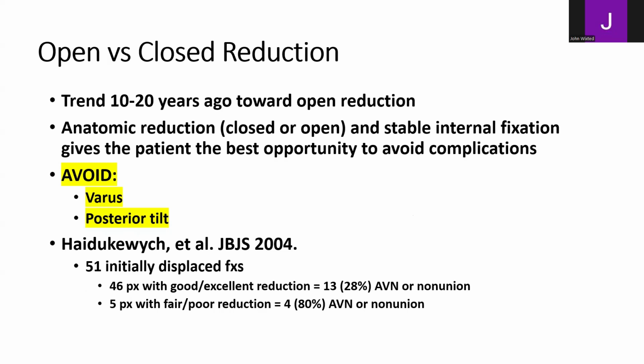So by way of open versus closed reduction, when I was in training 20 years ago, the mantra was always you needed an anatomic reduction, and that meant you had to open it. And it was kind of a point of pride for trauma surgeons to be able to say, oh, yes, I open up all of my femoral neck fractures and they all come out great. Of course, that's not the case. Many of these that we open don't do that well.